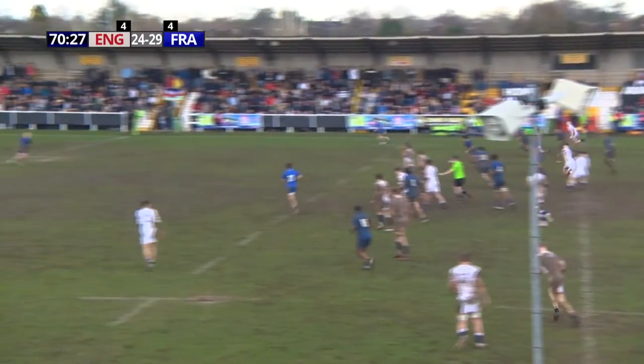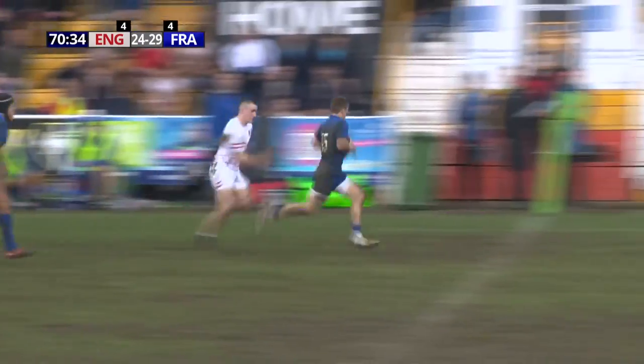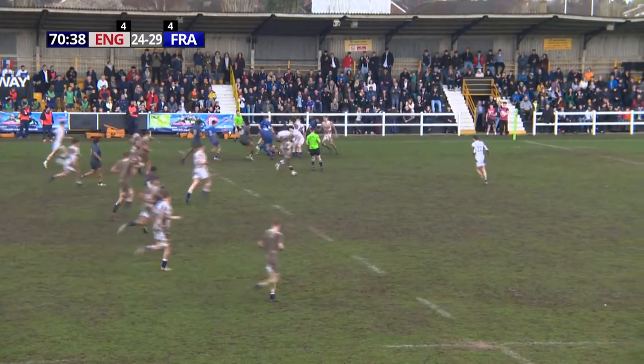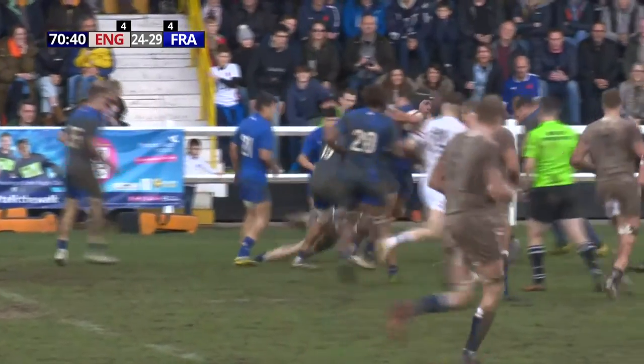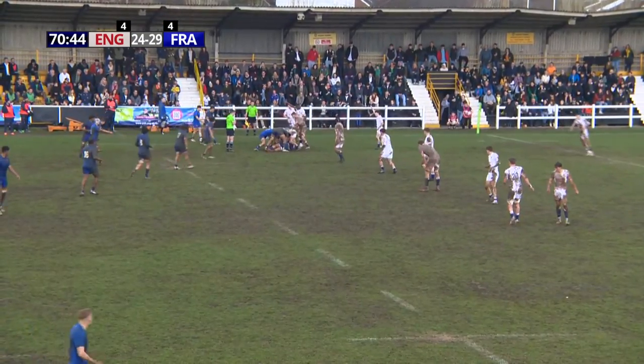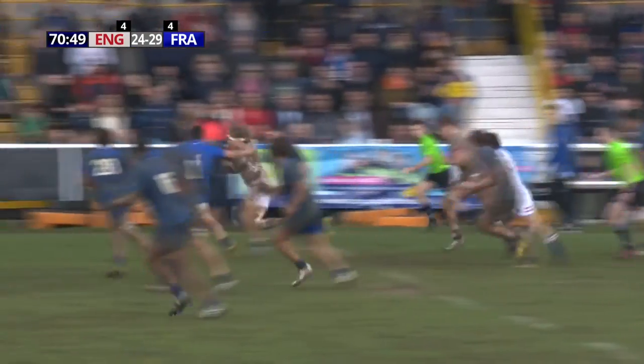White, white, 18. Jones. Mosk is equal to it. Lovely step from Mosk. It is away. Beautiful. Oh, what a tackle that is. Johan Jones, I think it was on the Frank McMillan. And that's Frank McMillan's penalty.